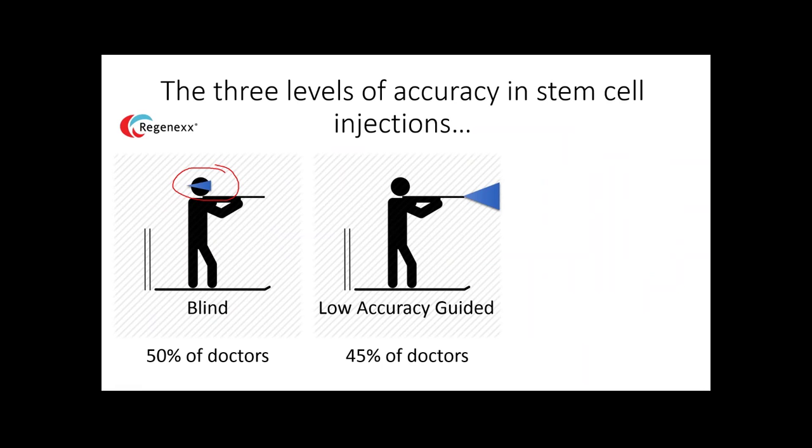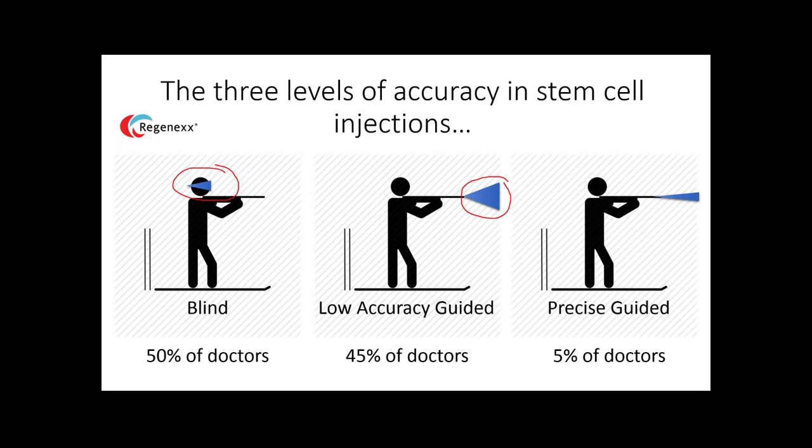Then we have low accuracy guided injections, and those low accuracy guided injections are the vast majority of doctors. They use some sort of imaging guidance, ultrasound, fluoroscopy, but they're kind of just shotgunning it. They're putting it sort of somewhere in the area or the vicinity of where it might need to go. And then there's precise guided injections, and this is really the vast minority of doctors doing this kind of work, where they're highly trained, highly skilled, and they're placing, with pinpoint accuracy, with a sharpshooter's rifle, the stem cells or the platelets exactly where they need to be. Obviously, we believe in this type of approach, and we don't believe in this type of approach or this type of approach.